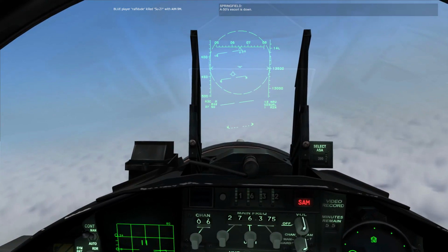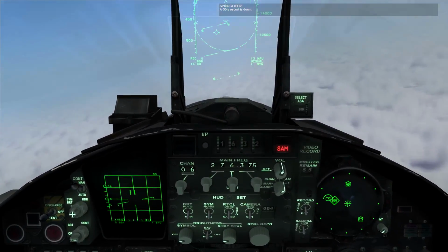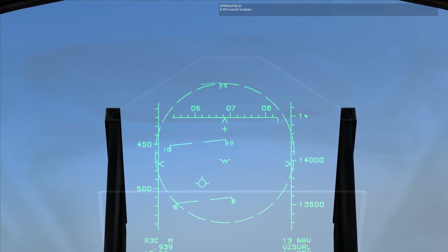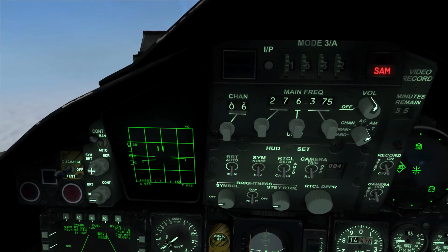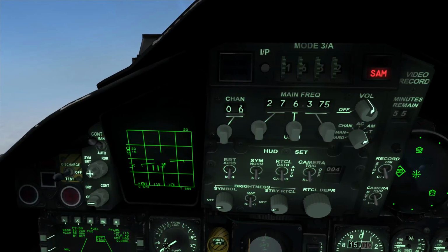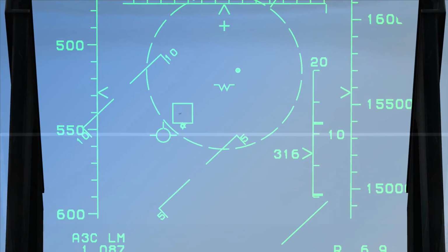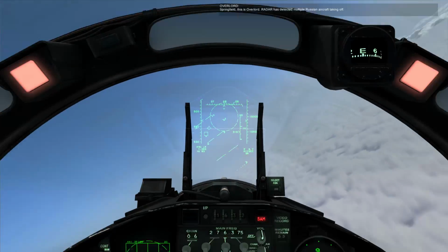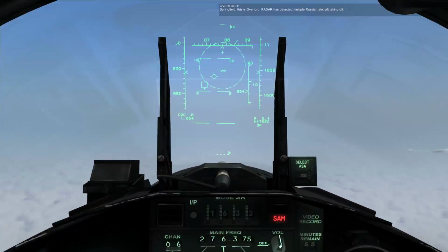Overlord, Springfield, A-50's escort is down. Springfield, this is Overlord. Radar has detected multiple Russian aircraft taking off.